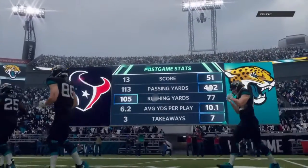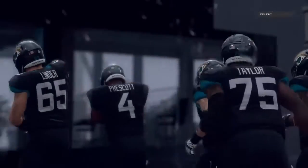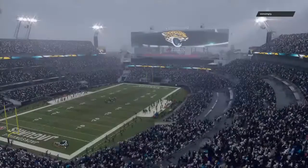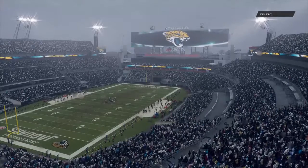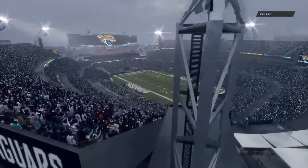So for Jacksonville, the win here means it'll be a 7-1 first half of the season. And they will hit the road next week for a date with the Green Bay Packers. Meanwhile, for the Texans, they drop back to .500 now at 4 up and 4 down. And they'll try to get back on the beam next week as they'll head to Cleveland to take on the Browns.